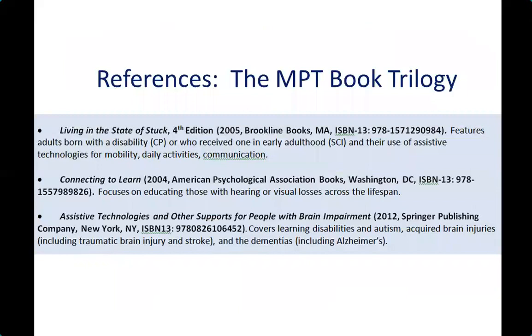The methods for doing this product selection, this matching process, are all contained in the MPT book trilogy, I call it, starting with Living in the State of Stuck, focusing on individuals with spinal cord injury and cerebral palsy, to Connecting to Learn, focusing on hearing and visual losses, and then the book focused on people with brain impairment, from learning disabilities and autism to traumatic brain injury to the dementias.